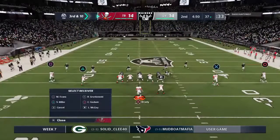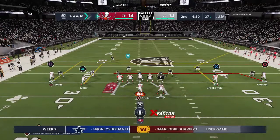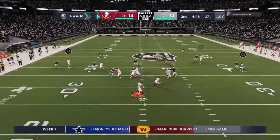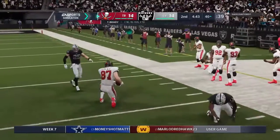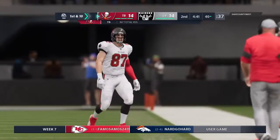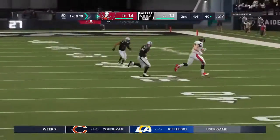Now they face a 3rd and 10 after back-to-back incompletions. Brady to throw again. Looking for Gronkowski, and he's got him, complete. And he's going to have another 1st down as the tackle comes at the Raiders' 40. 23 yards on the play. 1st down. And that was good protection there.